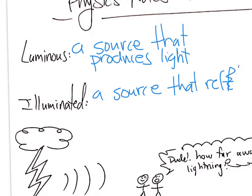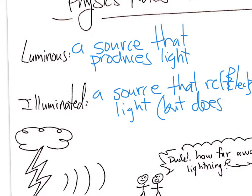How do I spell reflects? There. Reflects light, but does not produce it. So, hold on, we're both writing. Alright, so an illuminated source reflects but does not produce it.